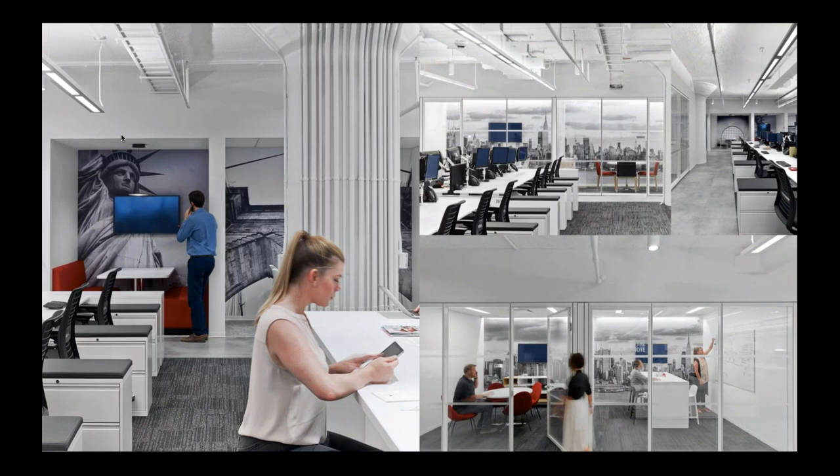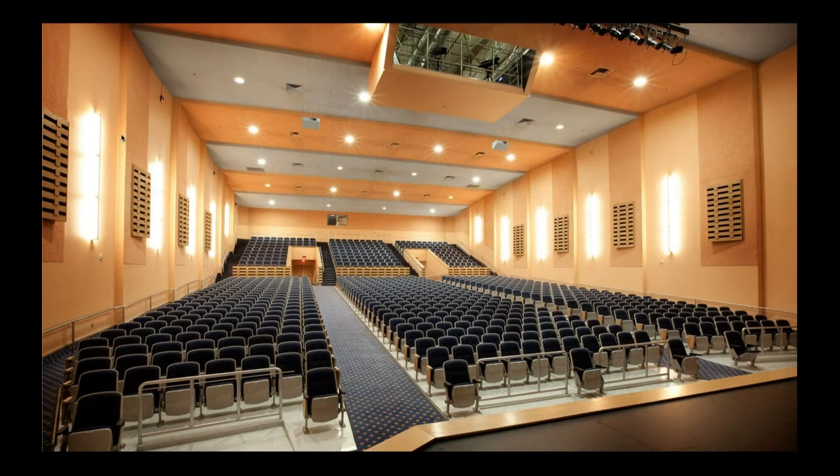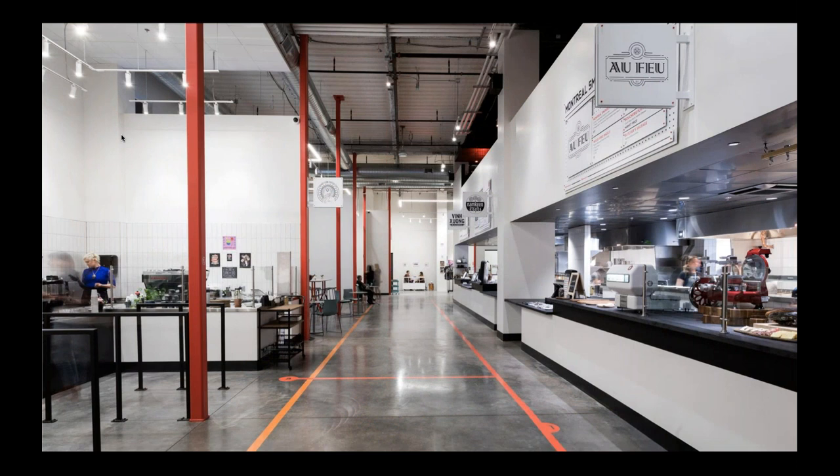This is WebMD's office in New York. You can see there's no natural lighting in the space, so they're using Sona Spray FC for its acoustical properties, but also to help increase brightness throughout the area. Here they've utilized 2 custom colors of Sona Spray FC for an auditorium. And a few other examples of Sona Spray FC.